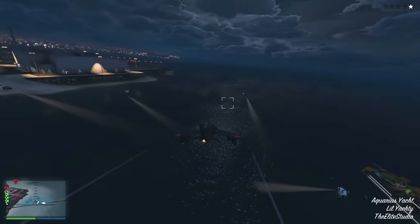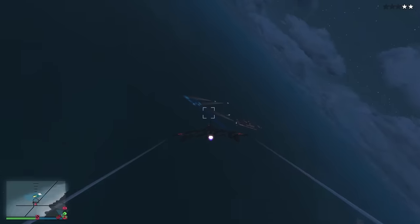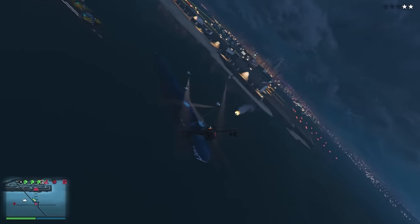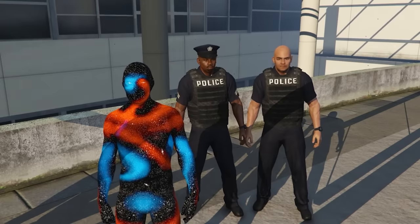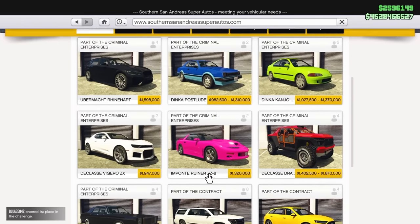Wait, where's he gone? Underneath the ocean, hiding? Bruh, look at this man. Oh, he has popped back up. Come on. Couple shots. He's hit me a few times as well. He's getting shot at by cops as well, that's what I don't understand. We got two police officers here. I'm gonna stand beside them. They're gonna keep me safe whilst I order another vehicle.